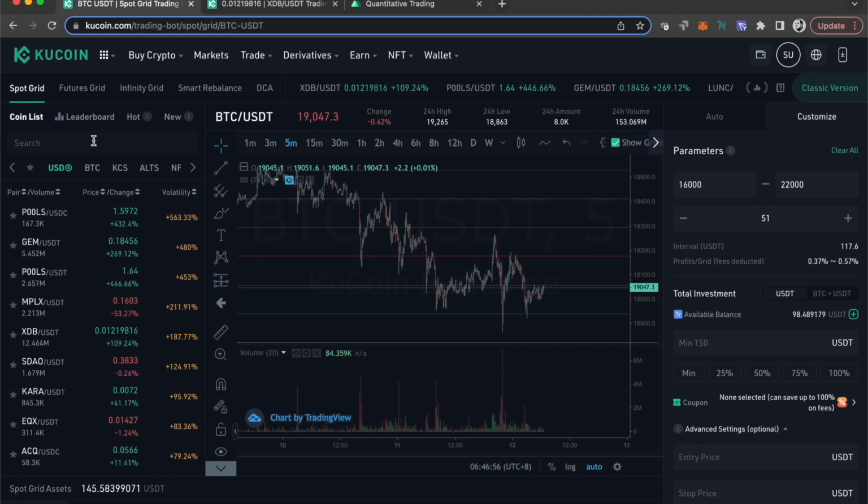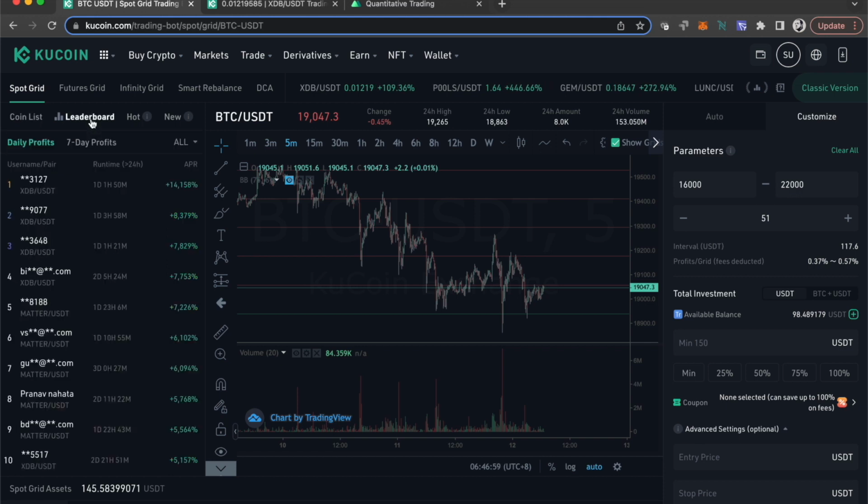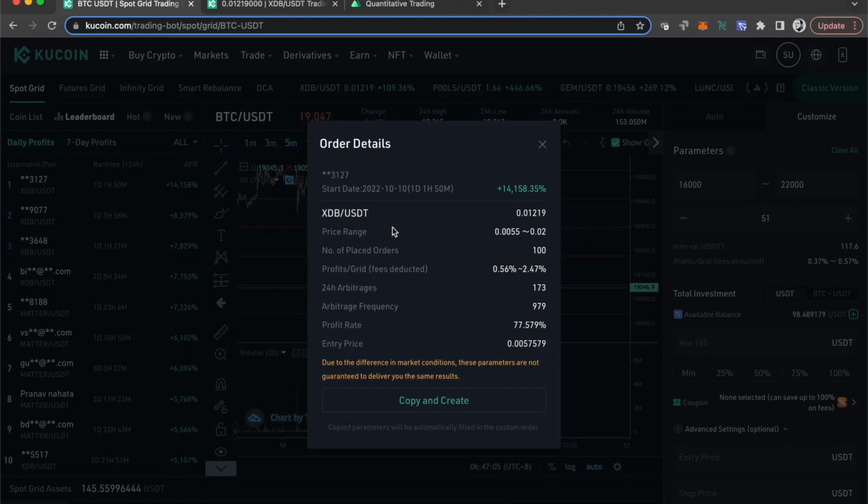One thing that I like to see is a leaderboard, and you might freak out when you see this, but for instance, let's look at this one. This guy made in the last one day and 1 hour 14,158% on this bot, because he found something that's very volatile and it was probably going up as well. For things that shoot up, just go parabolic, you're actually going to make more money if you just buy it and hold it instead of putting in a grid bot. Because as it moves down, you're going to buy and sell, and it's not going to make as much as if it just went straight up. If it's trading sideways or on a slight incline, you'll actually make more in a grid bot.